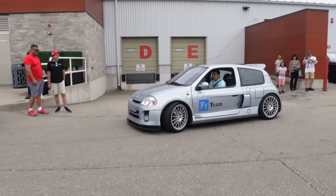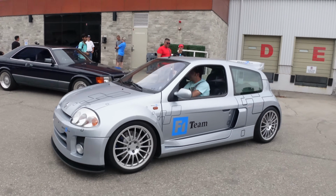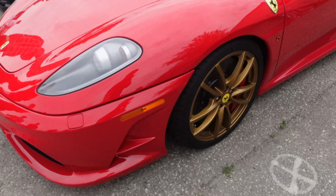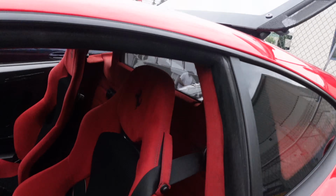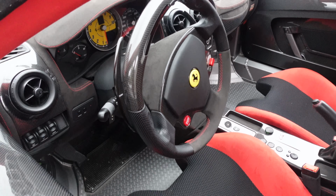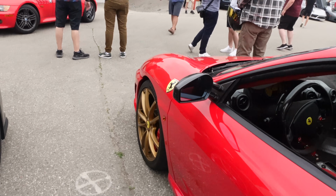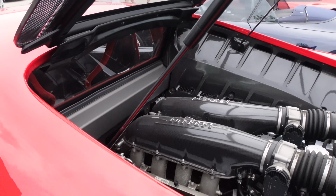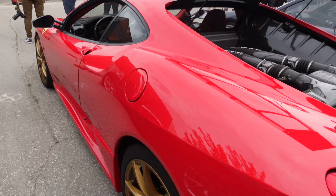Oh, here, Clio V6 mid-engine hatchback, rear-wheel drive. This thing's badass. So cool. Stripeless F430 Scud with the gold wheels, which is really cool. But even cooler is this full red Alcantara interior. All carbon fiber, no carpets obviously on the Scud. Full carbon fiber engine bay, gold wheels with the red, no stripes, looks so sick.